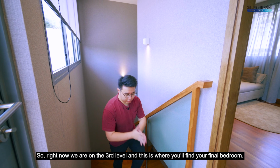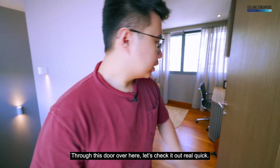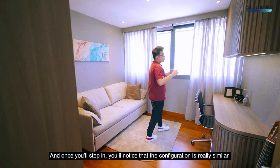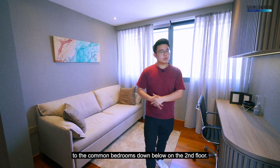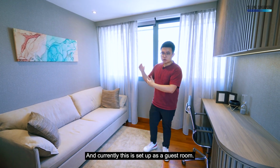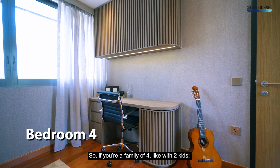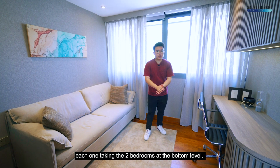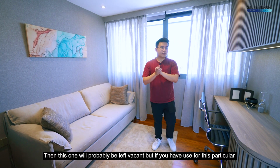So right now, we are on the 3rd level, and this is where you'll find your final bedroom. Through this door over here, let's check it out real quick. And once you step in, you'll notice that the configuration is really similar to the common bedrooms down below on the 2nd floor. And currently this is set up as a guest room. You've got this couch over here and then the workspace here with top hung shelvings. So if you're a family of 4, like with 2 kids, each one taking the 2 bedrooms at the bottom level, then this one would probably be left vacant.